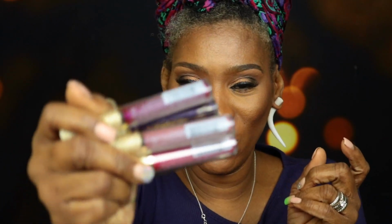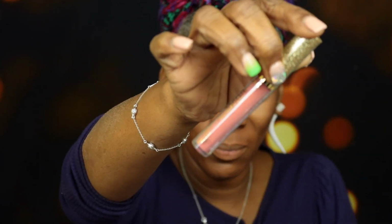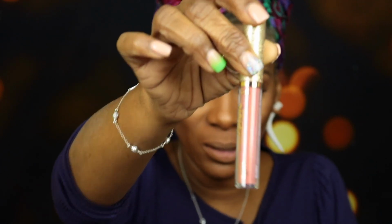I'm gonna do a quick video, so stay tuned for the swatches. I will give the color names if I can see them. Let's see. We have, I'll do lightest to darkest. This one is 893. So we have Champagne Fizz. Again, I'm gonna start from lightest to darkest with the swatches. With these, as you press your lips together or rub them in, it's supposed to get more glittery.